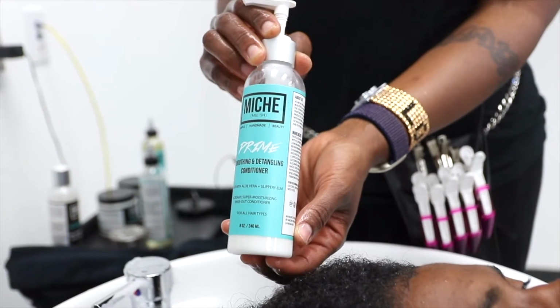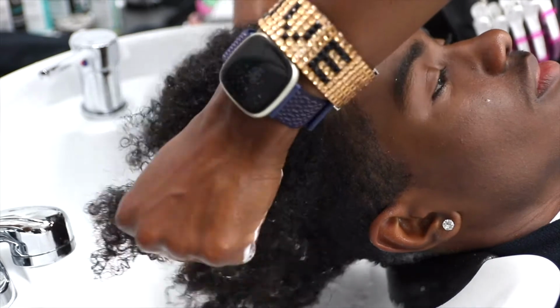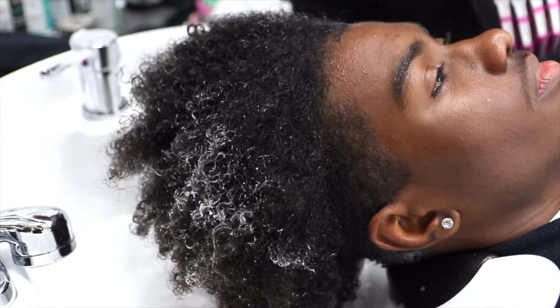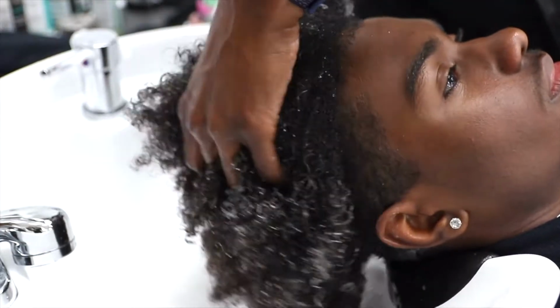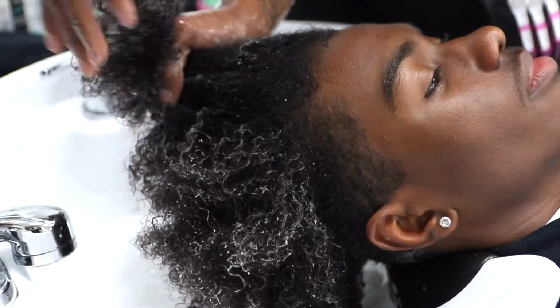So now we're going in with our Prime Smoothing and Detangling Conditioner. Generally when I apply any product, I like to massage it through, make sure that it's really getting inside the cuticles to reach the inner layer of the hair strands.